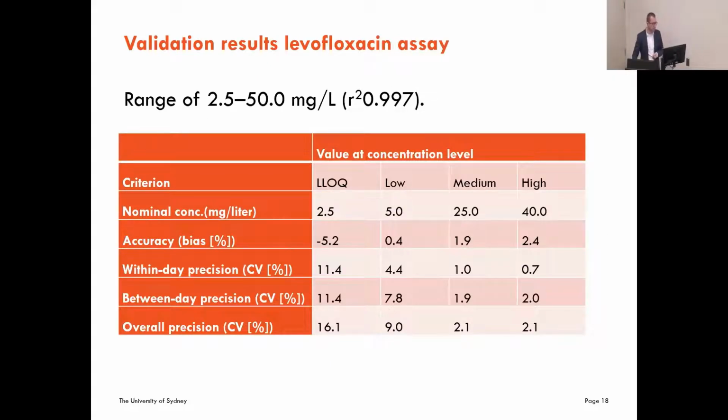So these are the validation results of our levofloxacin assay. It has a nice calibration range covering the clinical range with a nice R-square. And when we look at LLOQ, low, medium, and high levels, it all complies with the validation criteria.